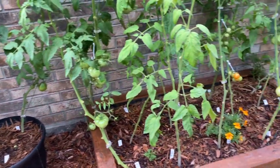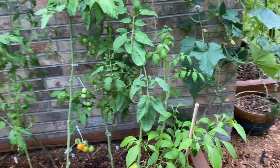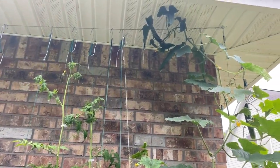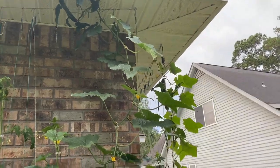I built the string trellis and these gardens over COVID and built the raised beds individually and really, really enjoyed them. They do well, especially in this environment. I got a cucumber hiding right there and some more.